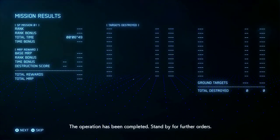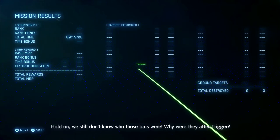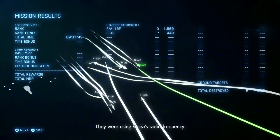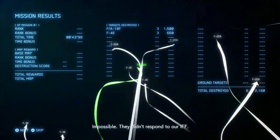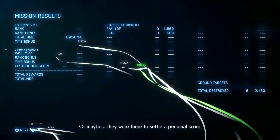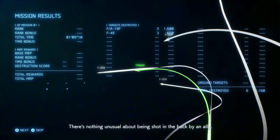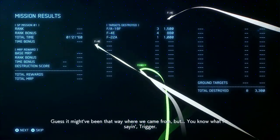The operation has been completed. Stand by for further orders. Hold on. We still don't know who those bats were. Why were they after Trigger? They were using OCS radio frequency. You mean they're on our side? Impossible. They didn't respond to our IFF. Well, maybe. They were there to settle a personal score. There's nothing unusual about being shot in the back by an ally. Guess it might have been that way where we came from, but you know what I'm saying, Trigger?